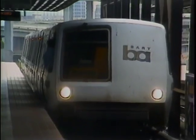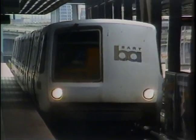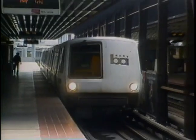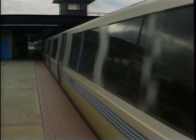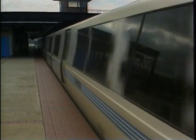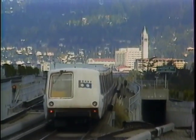BART operates 450 cars built by Rohr over its 71.5 miles of track. The trains operate from a 1,000-volt DC electric third rail located adjacent to the tracks. High-voltage paddles protrude from the underside of the trains to pick up the current. The track gauge for stability is 5 feet 6 inches. Standard gauge is 4 feet 8 inches.